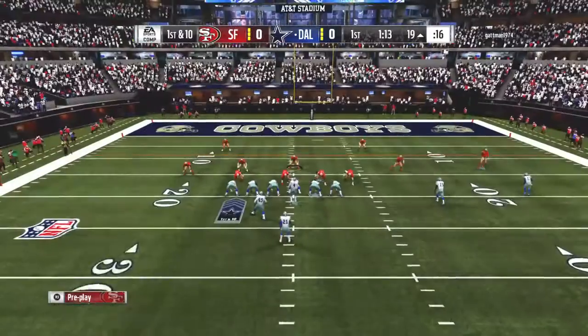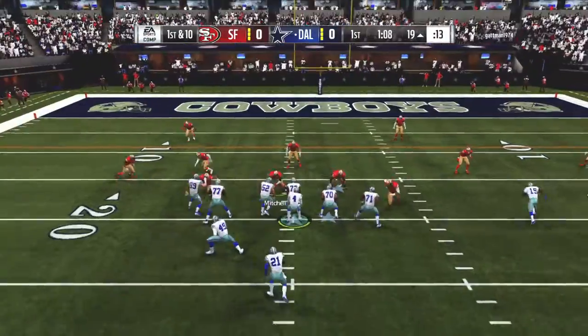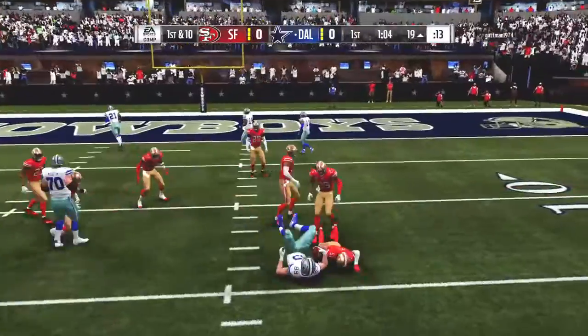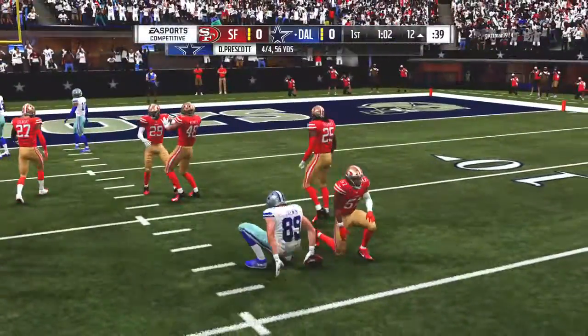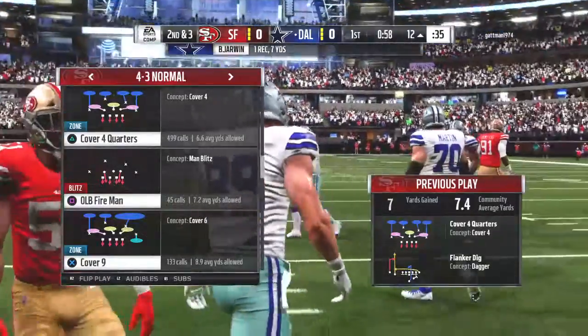Perfectly executed crossing route. The first opportunity in the red zone for the Cowboys. 1st and 10 at the 19. Prescott. And a quick throw here. That's complete. And he'll go down here at the 12-yard line. 7 yards, the pickup on the pitch and catch.